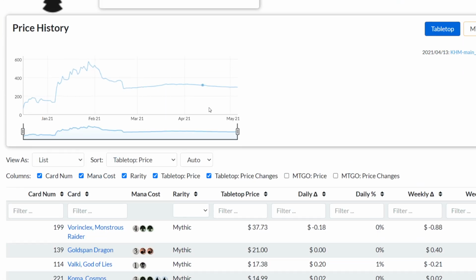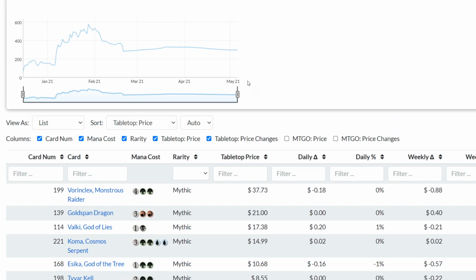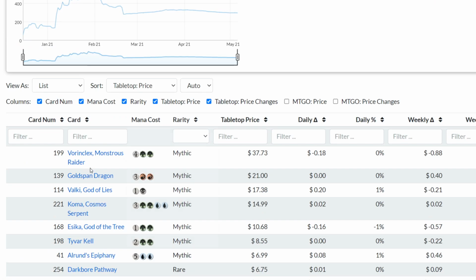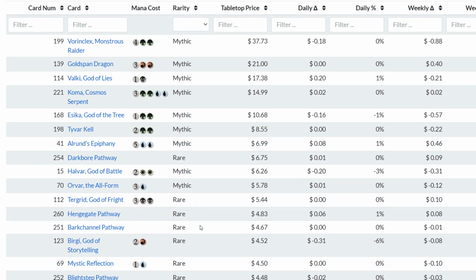So Kaldheim collectors are still going down as far as the values are concerned. We have the main set here, and the main set's going down, but there are some goodies in the mythics. We have a $35 mythic. We have a $21 mythic. We have a few other mythics that are above the $10 range, and we do have some rares that are above the $5. Speaking of rares, these pathways I do like long term.